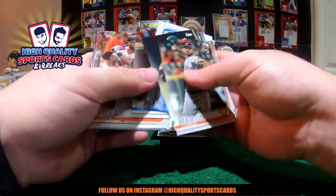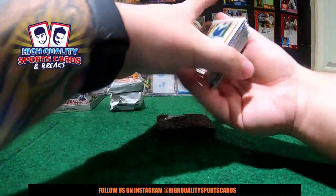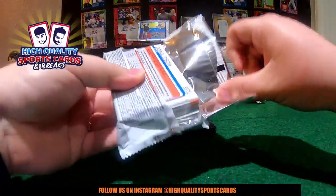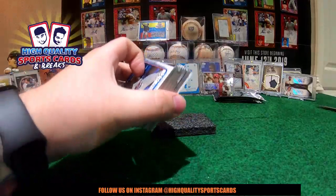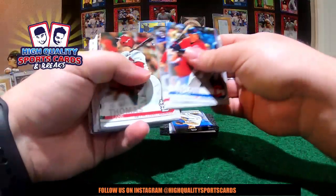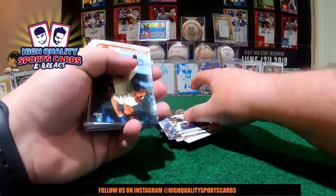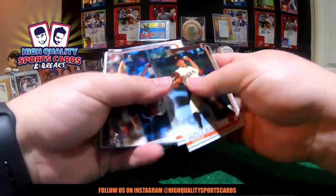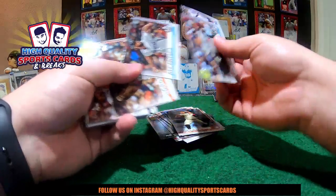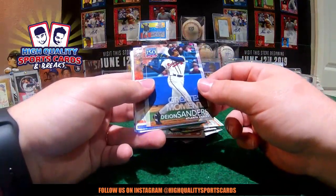All right, so we got another hit on the box. Looking for the auto, looking for the nice ink on this one. Let's see what we're gonna hit as an auto. We got almost the middle here. So 150, this moment, Daniel Sanders.